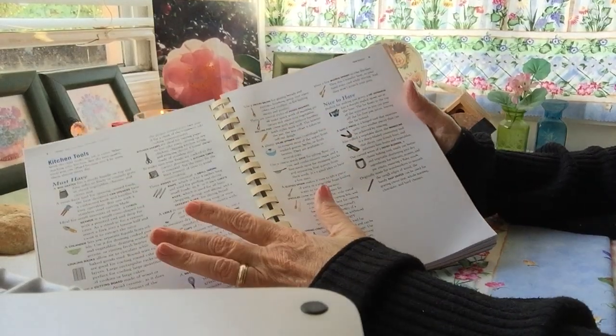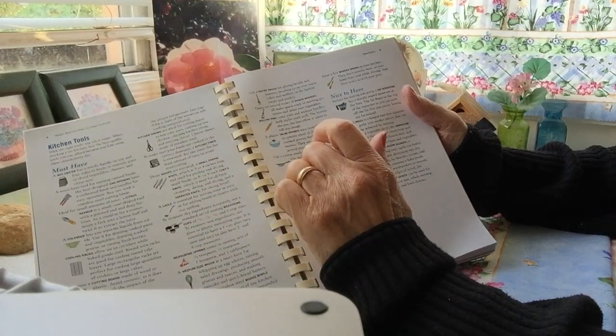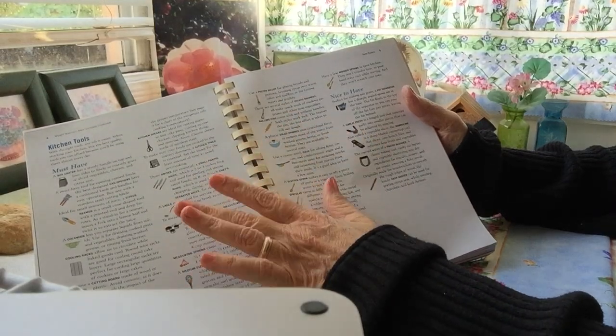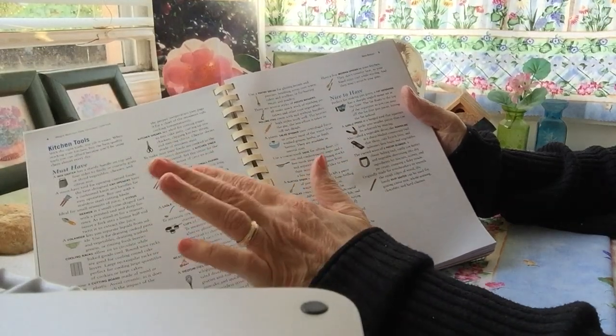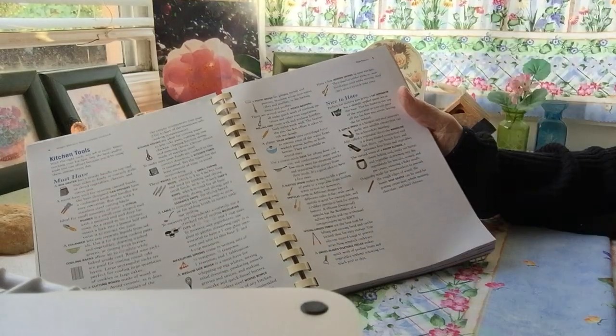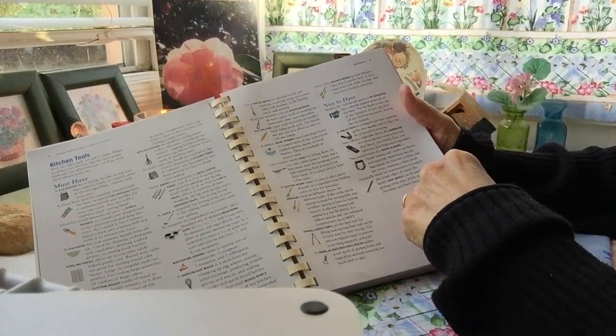So that's a lot of essentials. I think you could probably start cooking without all of these things. I didn't have a lot of these things for a long time. I still don't have some of them. I think I have most of them though, actually.